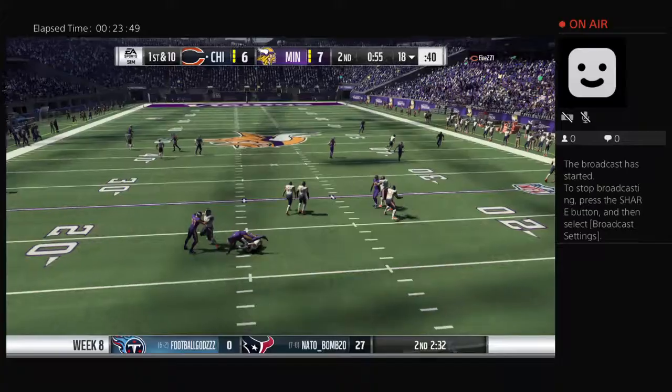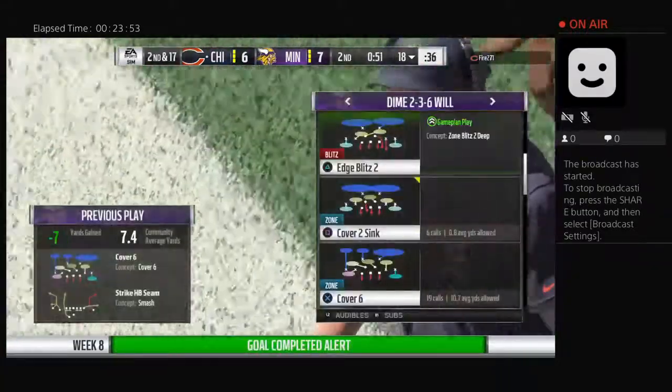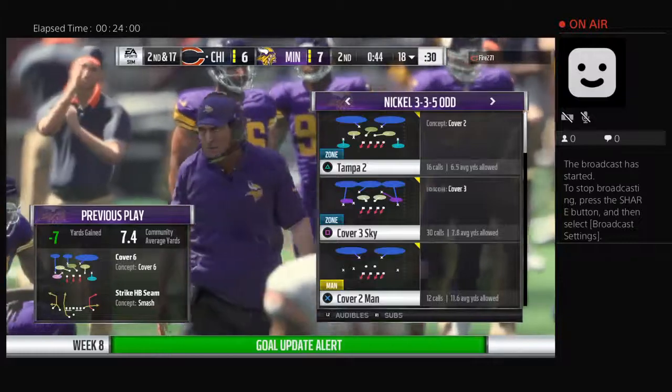Throwing to start the drive, Everett. Pressure coming from the Vikings, and they get there and bring him down. Sharif Floyd, breaking through to get him for a loss of 7.